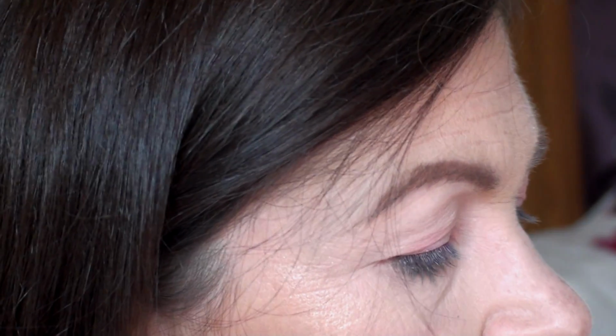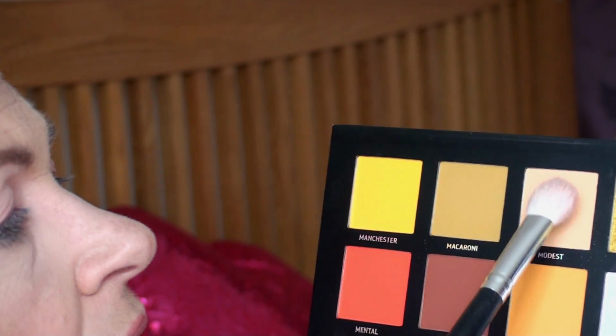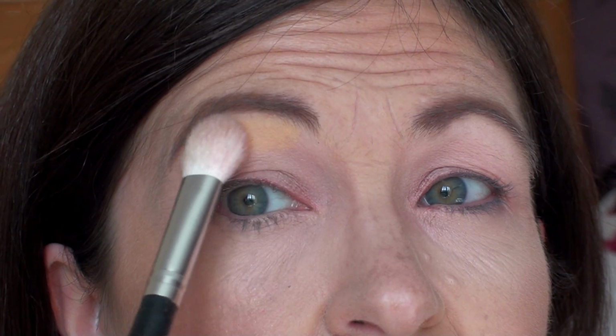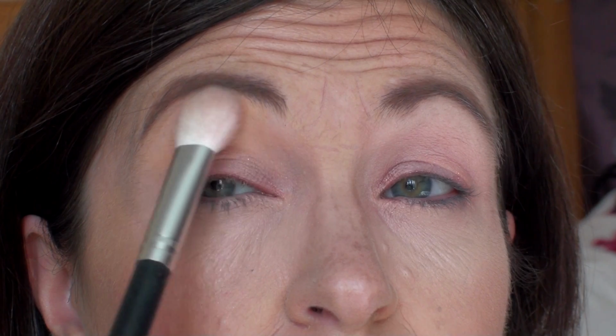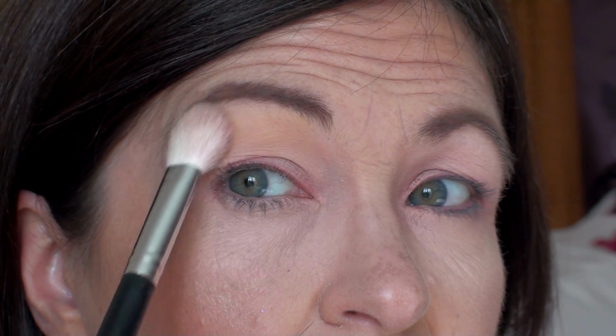Okay, so I'm back. I've taken my eye makeup off and I've set everything. So I'm just going to go through and do a quick eye look with this. I'm going to start off with popping some of this Modest just under my brow, just to map that out a little bit and set, like so.